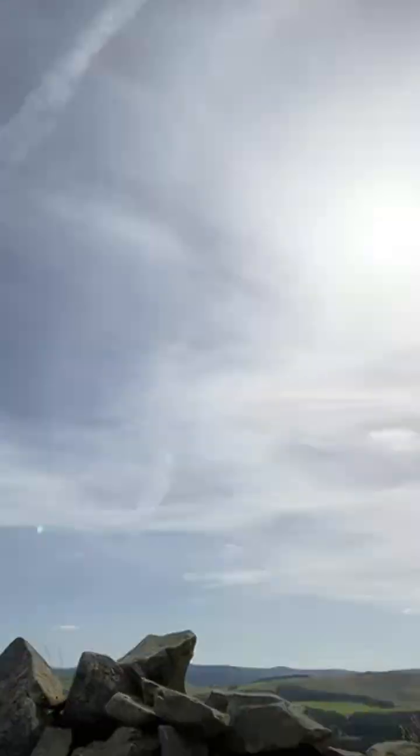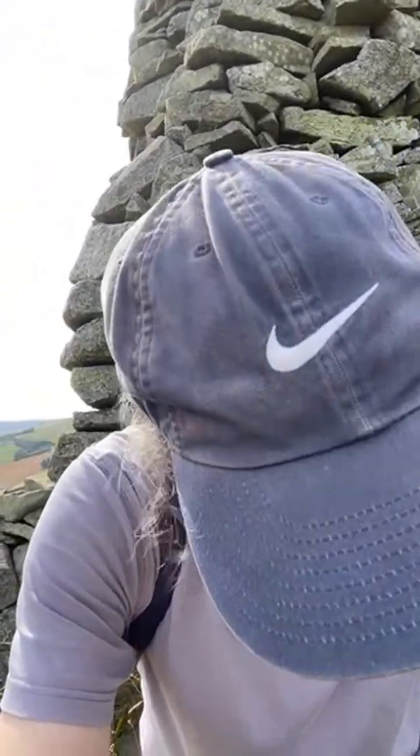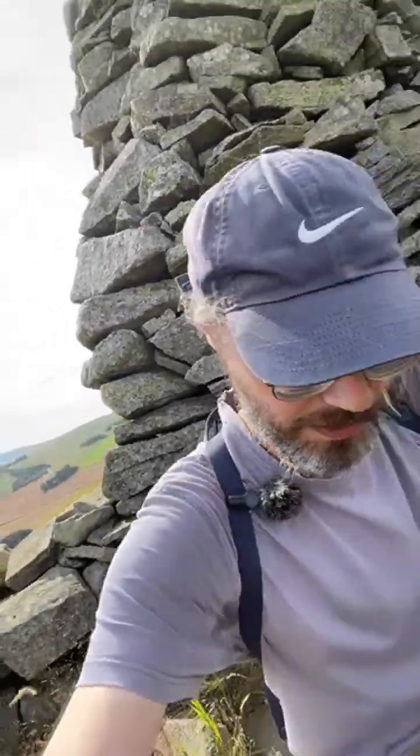Oh, I'm getting flies on me. Were they a defensive structure like a fort? Were they a lookout post, an observation place? Go away, flies. There's loads of them on me. See, look, there's a dozen flies on me. That's not good. Let's move. Let's step out into the wind. That might help.